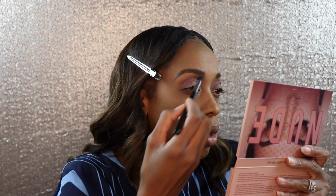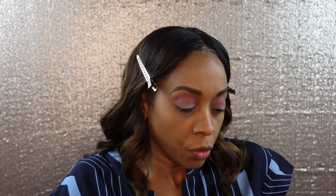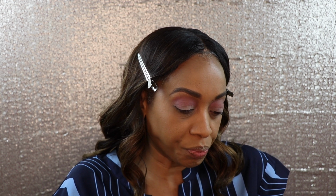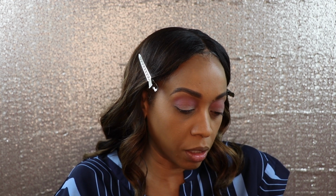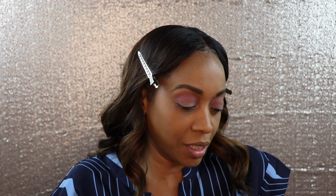This palette is just a pretty palette. I know some people felt it was a different spin or a different take on nude. It just goes on so nice. I'm going to blend that color a little bit with this color here, Tease. It's kind of a dusty purple gray color. I'm going to take that right into Tickle.